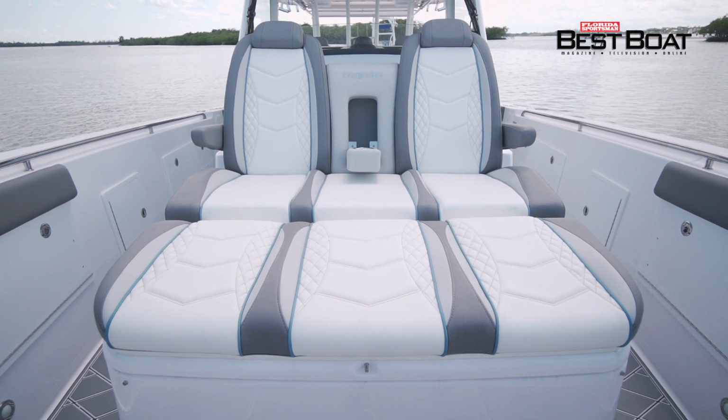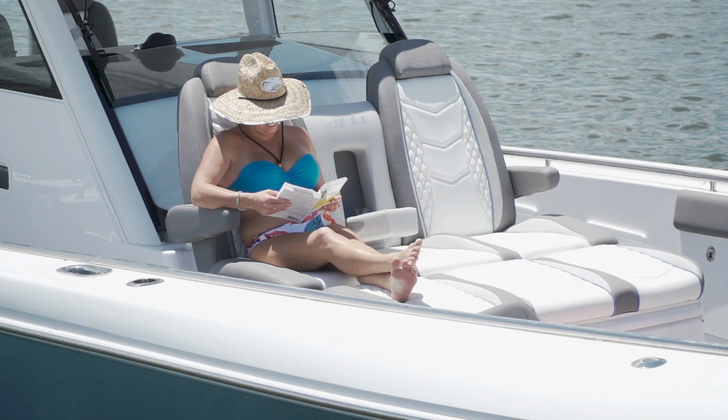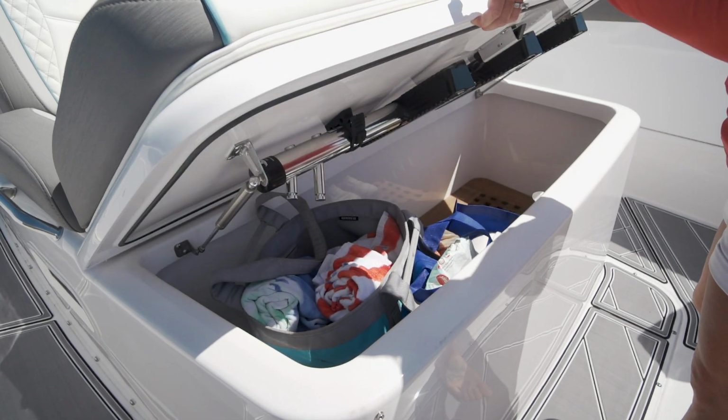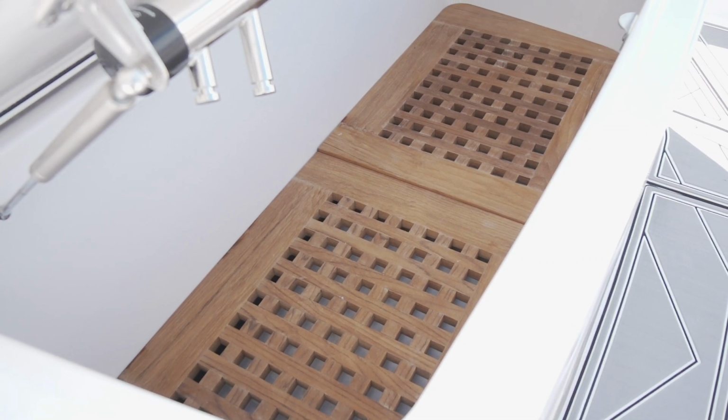I was extremely comfortable. You had armrests, you had a center armrest with cup holders, and the leg room was incredible. There's also a wonderful storage area right up front, which was really convenient today. But not only is it dry storage, it can be used as a fish box.